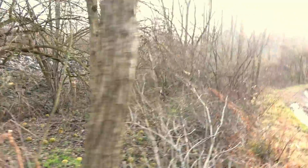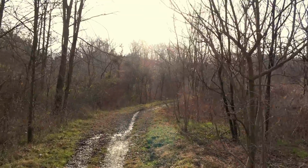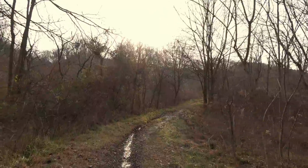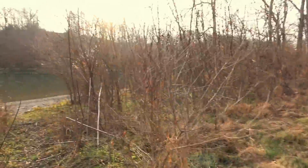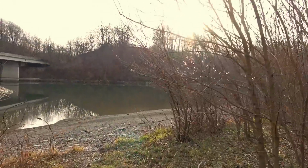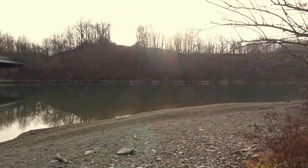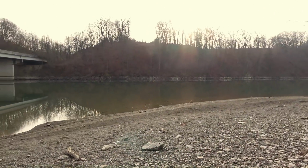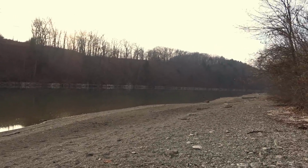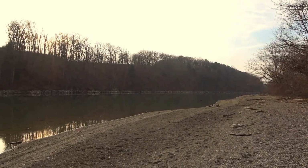Alright. I've hiked this section pretty often, coming back this way. Never really remembered seeing anything, but I wasn't really looking either. So here's a little side trail down to the lake. I don't see any remnants of anything looking canalish down here. But then again, maybe there's something a little bit up away from the creek. We'll just have a look around.